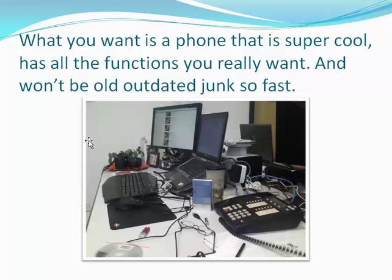What you want is a phone that is super cool, has all the functions you really want, and won't be outdated old junk so fast. See this photograph of all this old junk nobody wants anymore? Well, your cell phone could end up in that pile. We have the tips to help you make sure that doesn't happen.